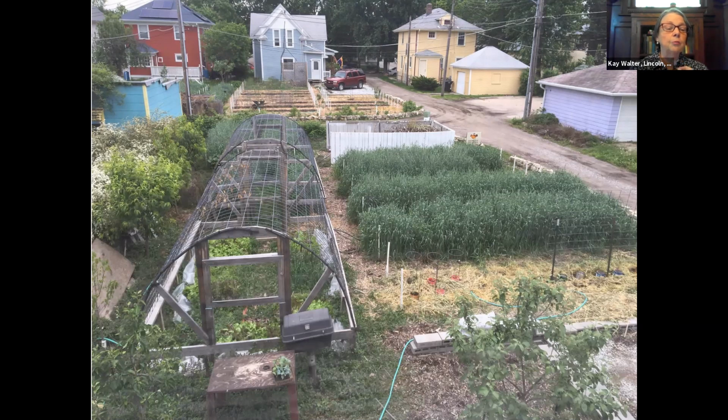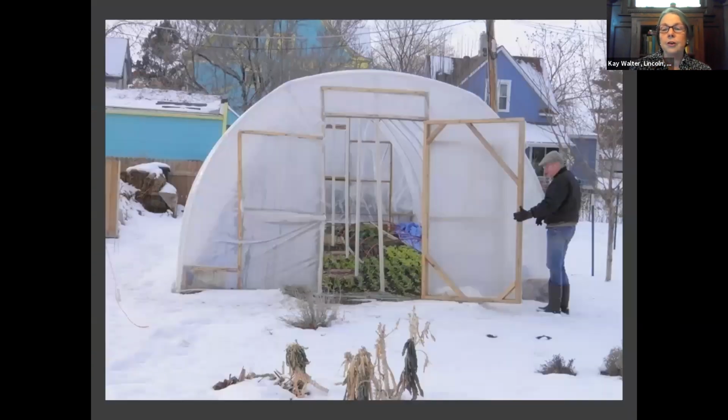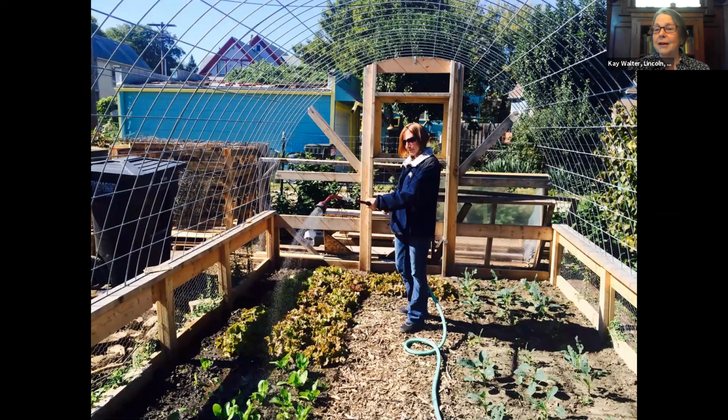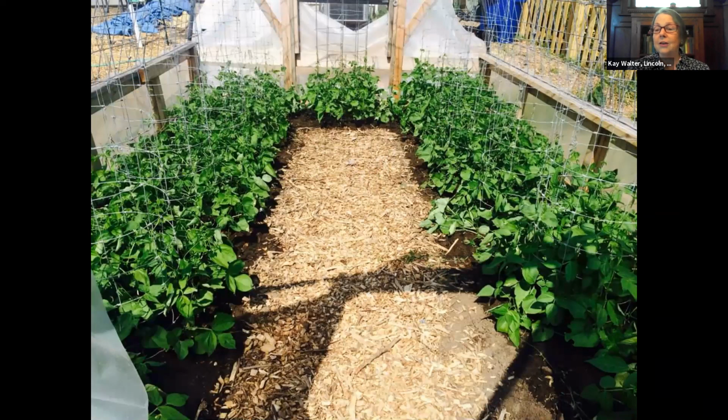John and his grandson designed and built 3 hoop houses for season extension growing. And you see 2 of them here, and I'll show you a couple others. Here's an example of lettuce being grown in the wintertime. And here's another shot of the hoop houses from the side behind 632. This is Susan, who's watering in one of them. And here is a keyhole bed that's actually in a hoop house. Keyhole beds are very handy because you can actually reach everything from different directions, which is nice.